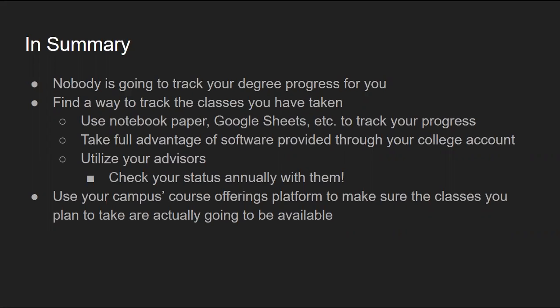That's something you can do the summer before you start college, is start nosing around in your account and seeing what's there for you to use. And then utilizing your advisors. You can always reach out to them and find out. And then the same thing with the course offerings. If you have that available to you, use it. It's there to help you be successful. And if you don't have something like that available to you, again, check in with your advisors or email the front desk for your specific departments, and they should be able to give you that information.